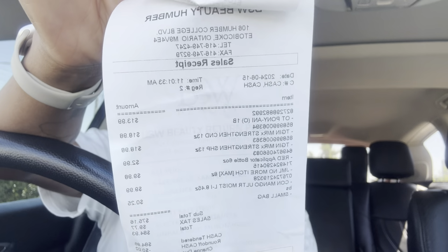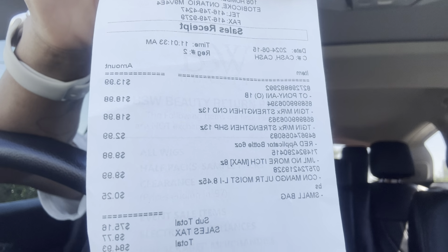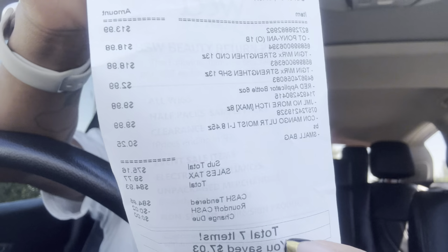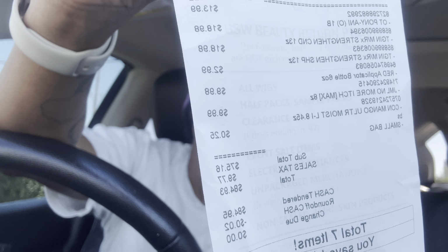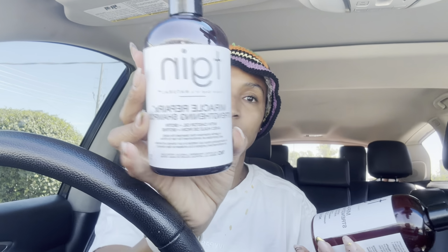All right, I don't know if you can see. This is how much I spent. $84.39. Sorry, right there. $84.39. So let's see what I got. I just came here for the TGIN.